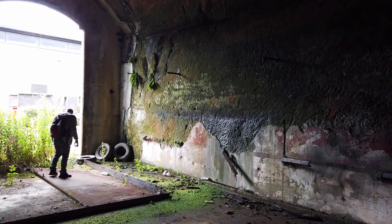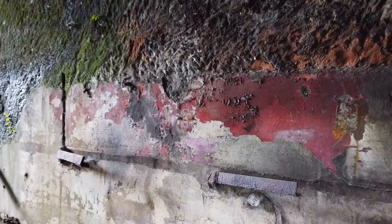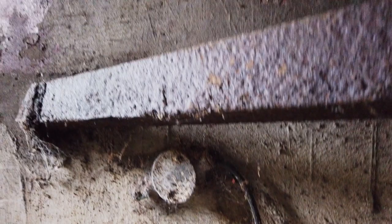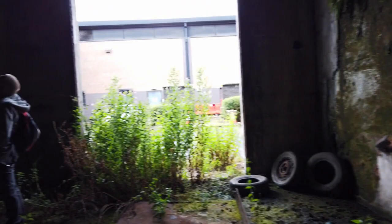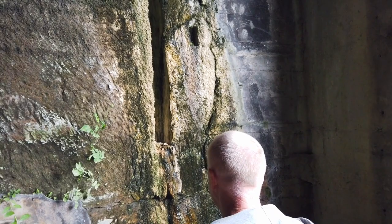Some more electrical sockets here. Some wire. I don't know if that was from when the dock was open, but some more there. Oh yeah. You think so? Do you think you've just carved it out?